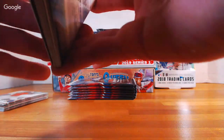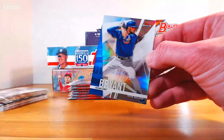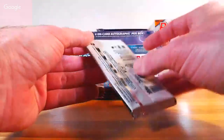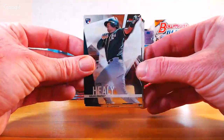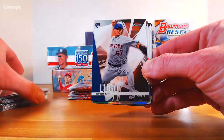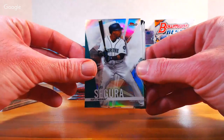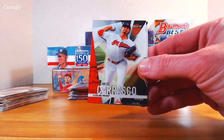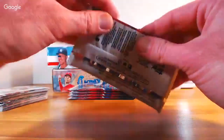Mr. Refractor. Chris Bryant, Refractor. All right, second mini box. Healy, rookie as an A. Seth Lugo, rookie Mets. Segura as a Mariner. That's a refractor. Carrasco for the Indians and Carlos Martinez for the Cardinals.